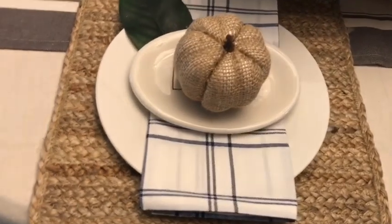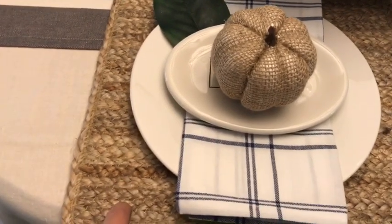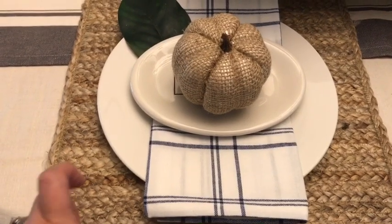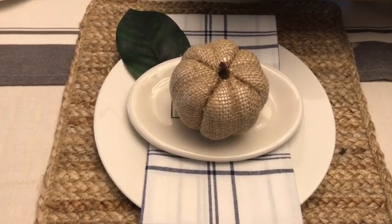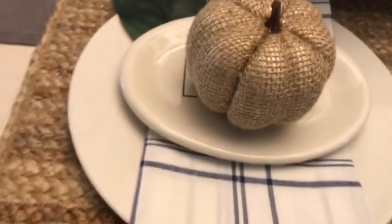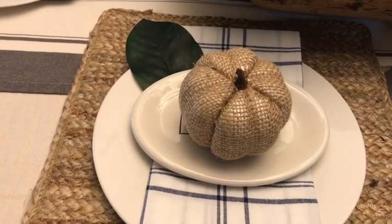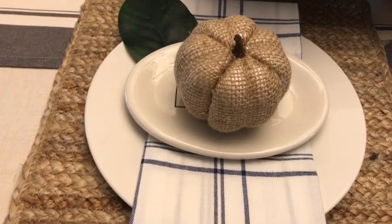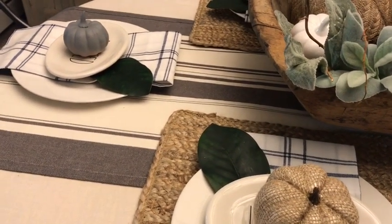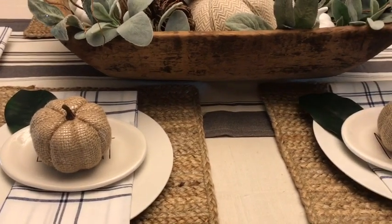So then the other four settings, I have no idea where these are from. I want to say Home Goods. I get everything in Home Goods, but I'm not 100% positive. Everything else is pretty much the same except the pumpkin. Now these pumpkins right here are from the Dollar Tree. The reason why only four of the plates have these is because they only had four of this color. They had an orangey one, and I think they had a green one, but I wanted the burlappy one and they only had four. So I had to compromise and use gray ones on the ends, but I will show you how that ties in with it all.